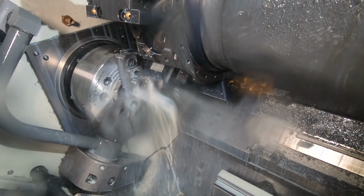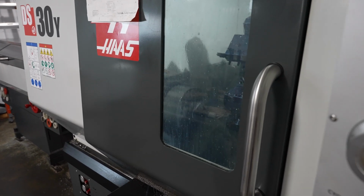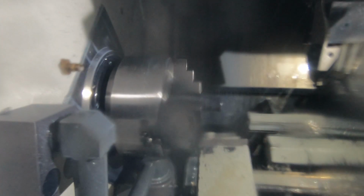The DS30, Haas dual spindle, we got that maybe 2 years ago, and as we learn to use it more, as we learn to utilize the subspindle more, very quickly, there's at least 9 or 10 production parts that went from being two-axis lathe parts to one-op drop dual spindle parts.